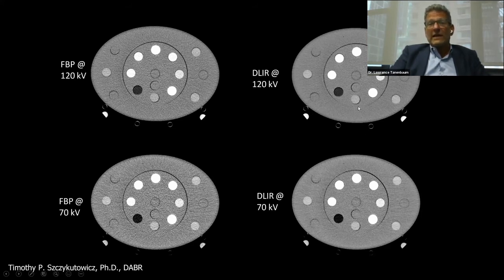Easy to see that the noise levels have dropped. That's easy. That will happen with both versions. But with deep learning, notice that the phantom appearance is exactly the same. Depending on how we've doped the phantom, the numbers, the Hounsfield units, the appearance is exactly the same.